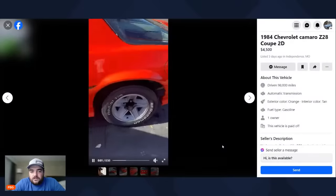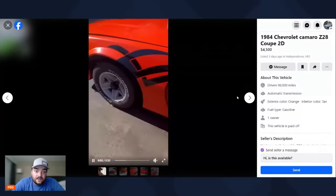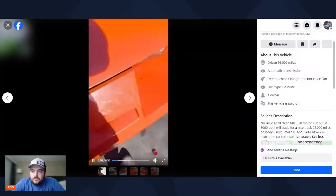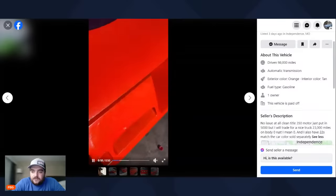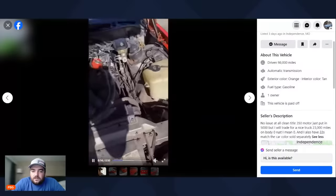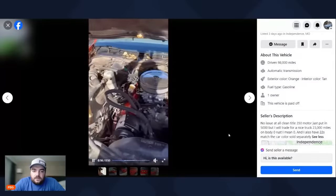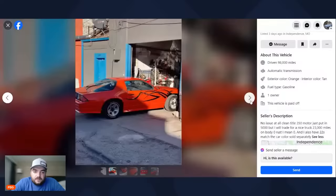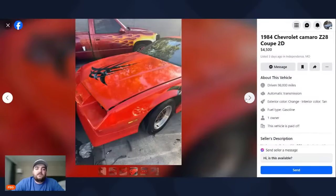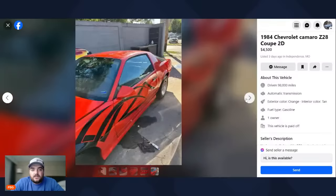Oh, good God, that's special. I don't think the price is bad, but that's special. No issue at all. Clean title. 350 motor. Just put in 5,000. I mean, it'll be $4,500. It's worth that. It is well worth that. It's ugly, but somebody's probably into it.